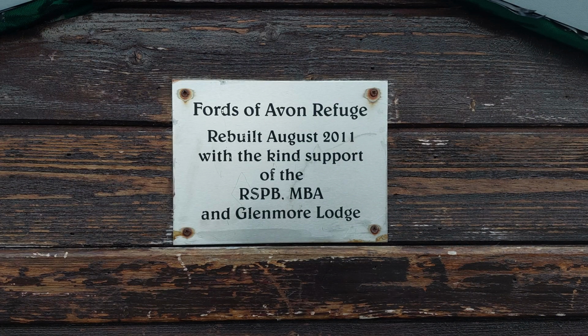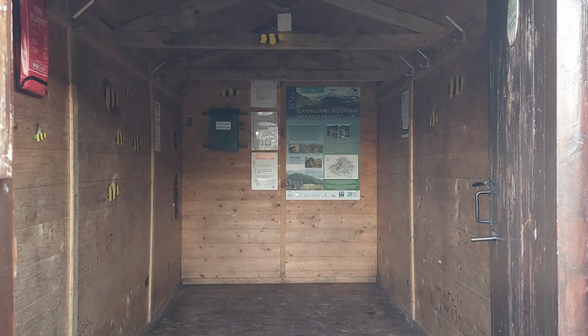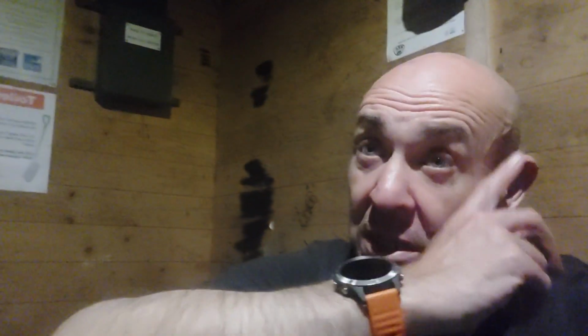Well folks, that's me settled for tonight. As you'll see, it's not a tent. I've decided to stop at the Fords of Avon Bothy, and it's not as far as what I wanted to go. I did hope to get another couple of miles under my belt, but time is getting on, and what I'd have saved in distance tomorrow, it would have cost me time tonight. Again, dropping the tent where I've got the bothy to myself. So that's me, as I say, at the Fords of Avon.